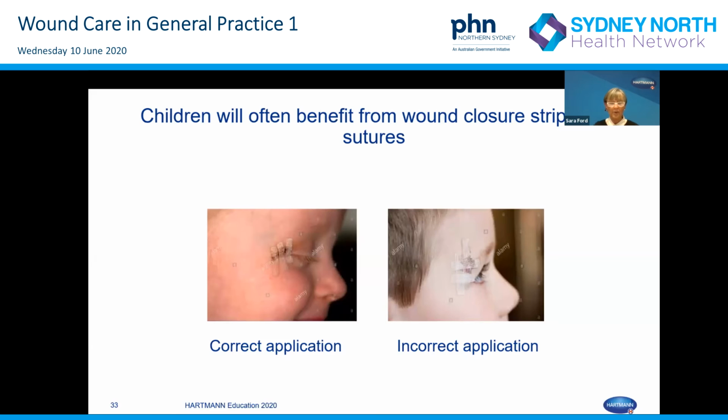I know this from personal experience. When my daughter was 4, at my suggestion, she jumped into our pool backwards and cut her chin badly. She ended up in the emergency department where she screamed the place down, having a local anaesthetic and sutures put in. All the time she was yelling, "My mum made me do it." So wound closure strips would have been a much more preferable option.